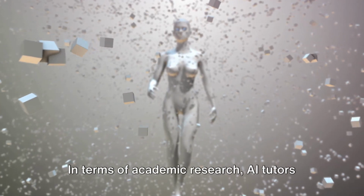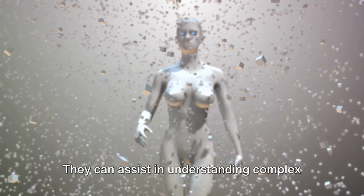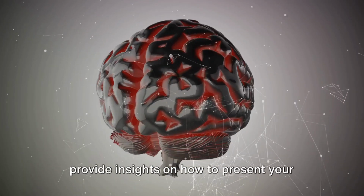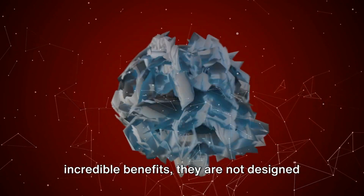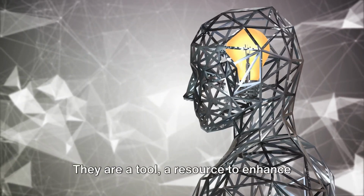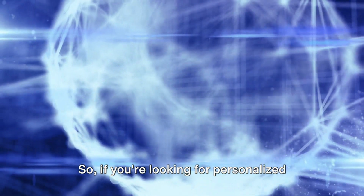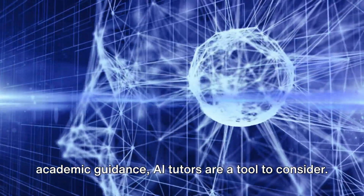In terms of academic research, AI tutors can be a game changer. They can assist in understanding complex theories, guide in statistical analysis, help in writing research papers, and even provide insights on how to present your findings effectively. But remember, while AI tutors offer incredible benefits, they are not designed to replace human tutors. They are a tool, a resource to enhance your learning experience and make academic research more accessible and manageable. So, if you're looking for personalized academic guidance, AI tutors are a tool to consider.